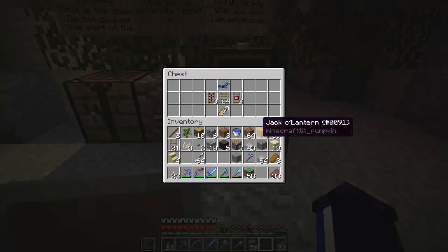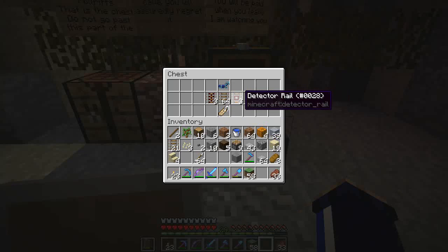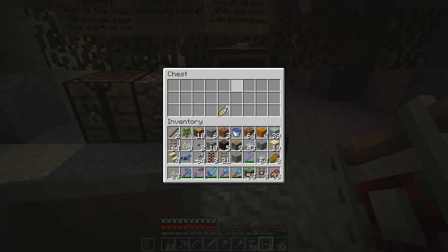What have we got? Oh, hello. So we've got a name tag, some diamond horse armor, and a bunch of rails. Okay, right, I'll take it. I'll take it from the Wither.